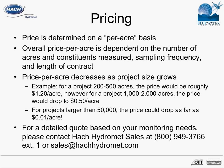While it may sound expensive, satellite imaging is a surprisingly economical method of water quality monitoring. There is no set price, as the pricing structure is based on the number of acres and constituents measured, desired sampling frequency, and the length of your contract, which is set on a month-to-month basis. It is important to note that the larger the water body, the lower the price per acre it takes to measure it. For example, projects of 200 to 500 acres may cost $1.20 an acre.